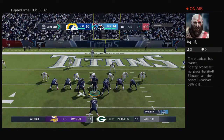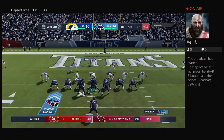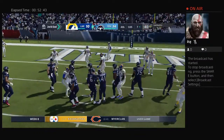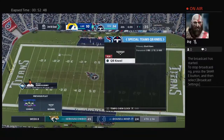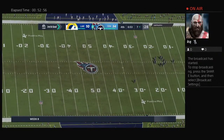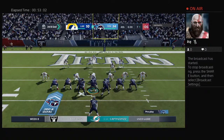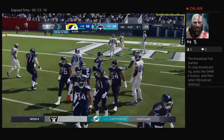So 2nd and goal, and the big man Henry alone in the backfield. 3rd down. We got a wedge down. The defense can stop it twice more as they take a knee here. And now can they reverse the trend on 3rd and goal with the last 2 plays having gone backwards?